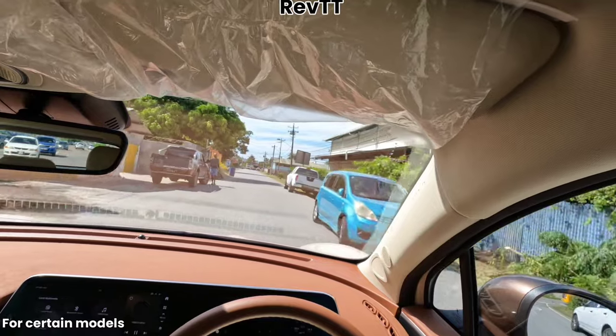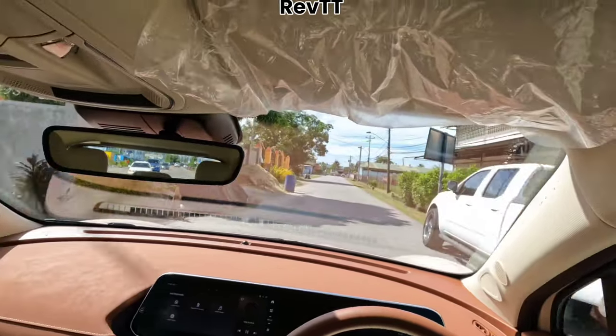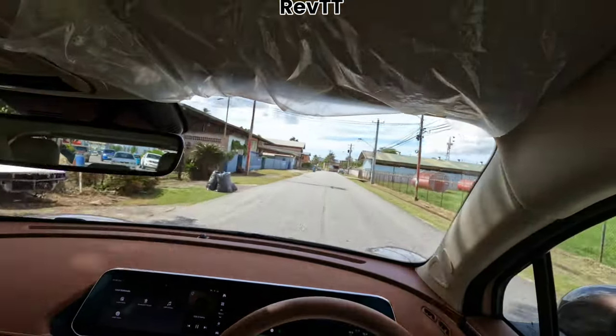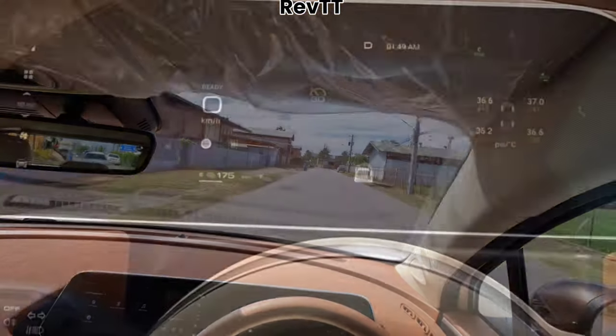And because this is electric, you get that power instantly. You don't have to build boost, you don't have to do anything. Hit the accelerator pedal and hold on, and it shoots off. Let's see what that looks like.